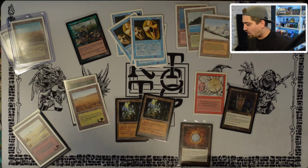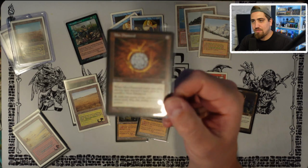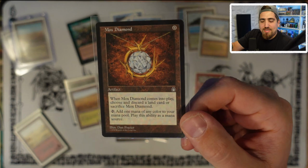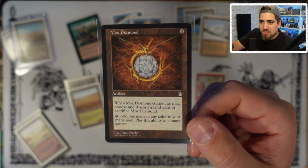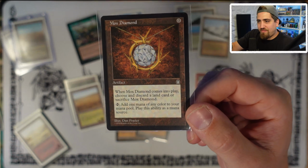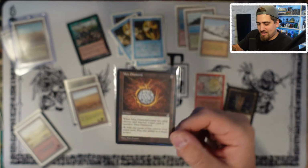Once you do that, there are a few things you can do to protect yourself when selling a card like this. So we're going to use this Mox Diamond as an example. You will never ever see me list a Mox Diamond on my TCGplayer account. Number one, I don't want to pay the fees, right? I would much rather build a relationship with somebody and give them 15% off the card than give TCGplayer 15% of the sale.